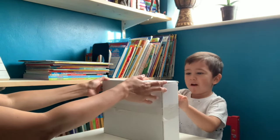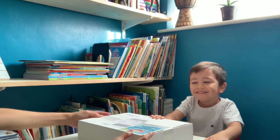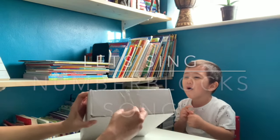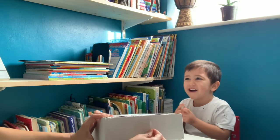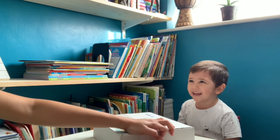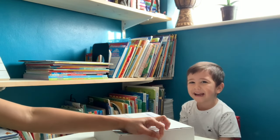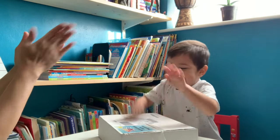Let's open it. Can you sing the number block song? One. And another one is two. And another one is three. That's me. 5, 4, 3, 2, 1. Number block again. We roll and over. Yay, Daddy.